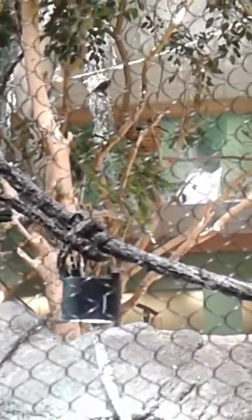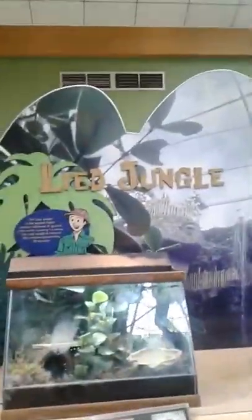Here are some fish right here. And then there's some birds up there, because see that bird? Oh, that was just me. Seeing if the birds do anything. I do hear a bird. We can walk over here. And this is where you actually go under.